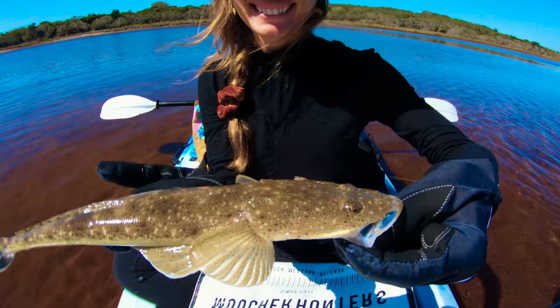A 1 meter flathead. Look at the dust from it. It was laying right there. We just spooked another 1 meter flathead. Yep, but we just spooked them. Okay, so we're gonna chill here for a bit because that was 2 1 meter size flatheads. I'm not kidding in the slightest.